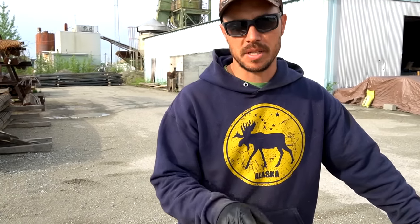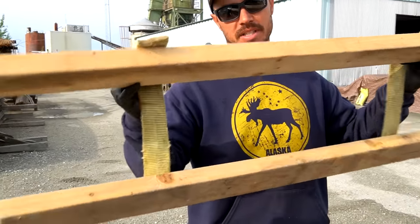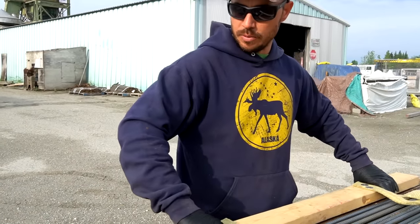And the next thing we're picking up is gonna be foam board insulation. I think we're gonna get like 80 sheets of it. So I whipped up some V-boards yesterday and these are gonna help us tie those down without cutting a strap into it. So we'll get this all secured and we'll head off to the next stop.